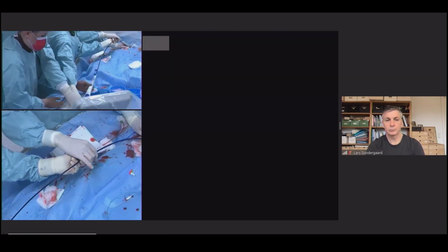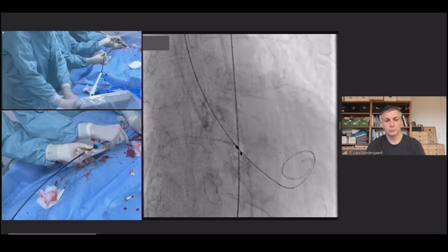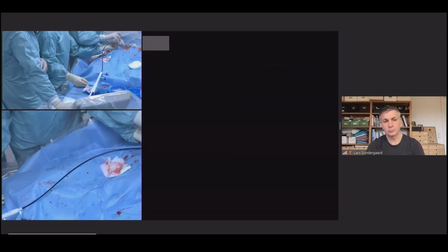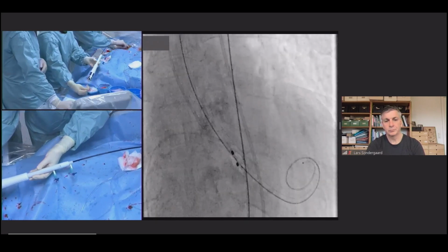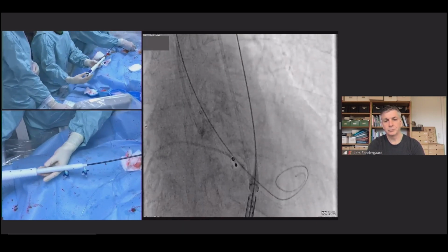Holding the wire. Okay. That goes very smoothly in. Okay, no problem. Okay, I continue. You hold yourself. Yes, you hold the wire. Yeah, we hold the wire. I can take over here. It's our wire. Goes very smoothly in, actually. Nicely hydrophilic, I have to say. And also it's a very flexible system.